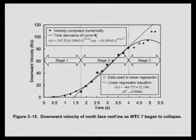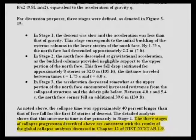The irrelevant 5.4 seconds is still defended in the wording, but it plays no apparent role other than CYA for John Gross and Associates. So freefall is hereby official dogma. How are they going to handle all the ramifications of that inconvenient fact? Read on. It says, "The 3 stages of collapse progression described above are consistent with the results of the global collapse analysis discussed in Chapter 12 of NIST's NCSTAR 1-9."